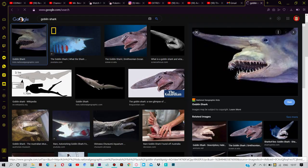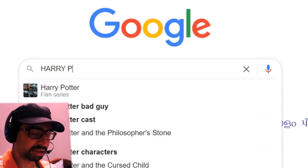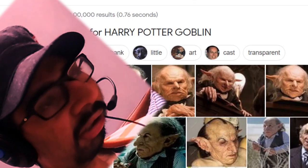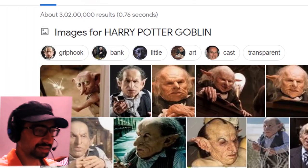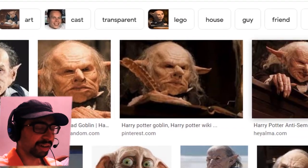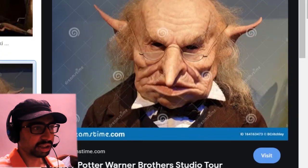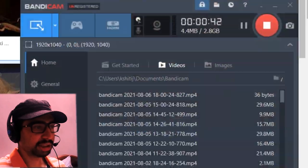Goblin shark. Wait a second, this kind of represents someone from Goblin Kringles. Wait, I've gotta see this. I'm gonna search this. Oh, it resembles the same though. Not perfectly 100%, but it resembles the same. Yeah, Harry Potter's character Goblin Kringles. Look at this. Doesn't this look a bit similar to you? I think it's a bit similar for me.